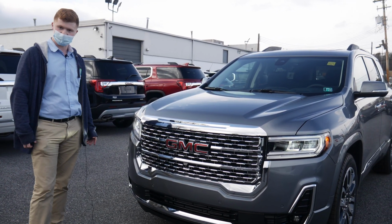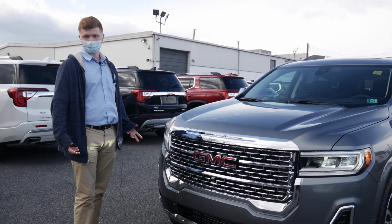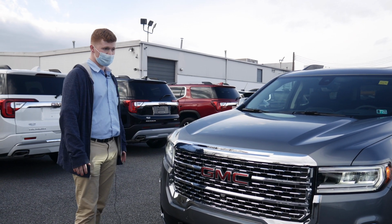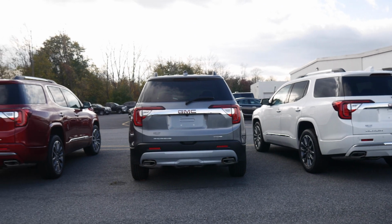I'm one of the internet reps here, and today I'm going to be talking to you about the 2021 GMC Acadia Denali. We probably get more inquiries on the Denali than any other Acadias. We are getting so many Acadias. We probably have more Acadias than any other vehicle on our lot, to be completely honest with you.